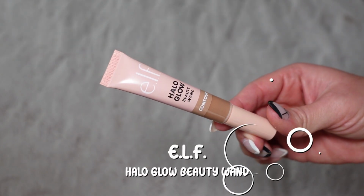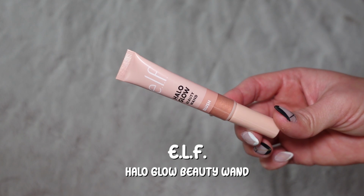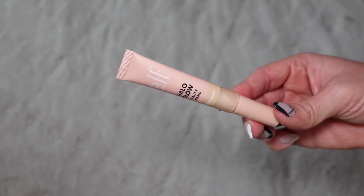And then, oh my goodness, you guys, I have been seeing these everywhere, and the blush shade that I wanted was sold out, but I got another shade. These are the e.l.f. Halo Glow Beauty Wands. There's a contour. I picked up the blush in Candlelit and then the highlighter in Champagne Campaign. So I only picked up 3.